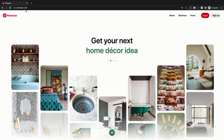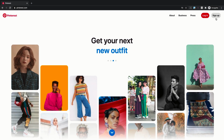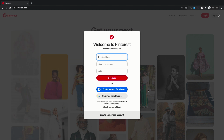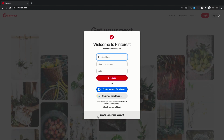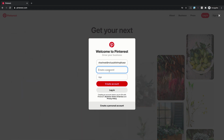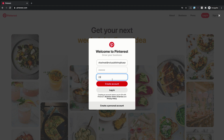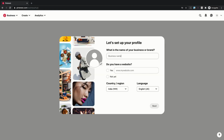Okay, so the first thing you want to do is go to pinterest.com and sign up for an account. Now, the sign up process is very simple. You just click on sign up. You want to make sure that you're creating a business account. So click on this, just enter your email, password, your age, and click on create account. Fill everything up with the appropriate details.